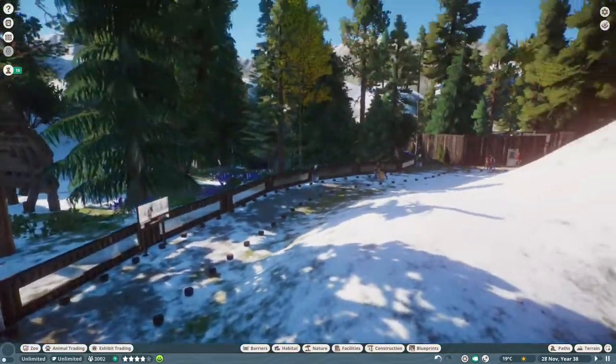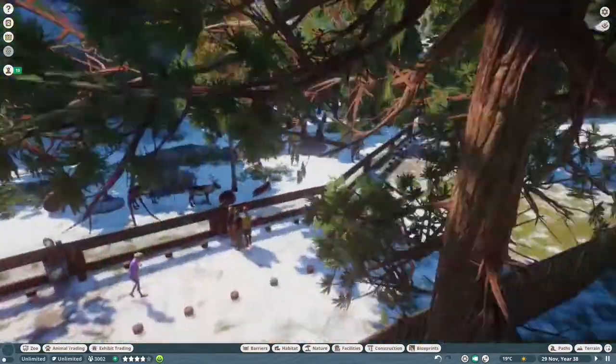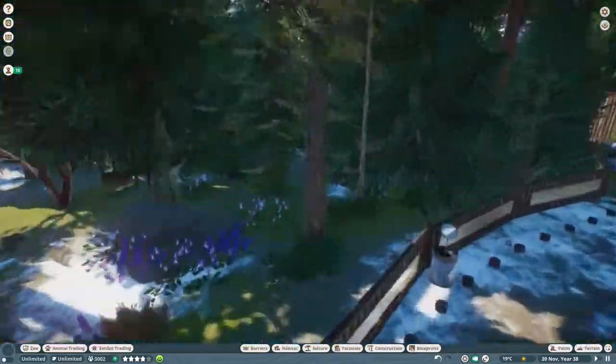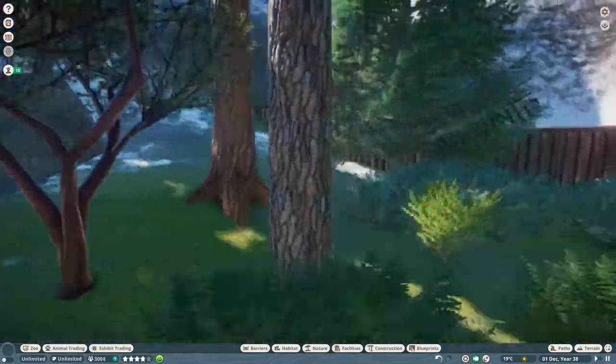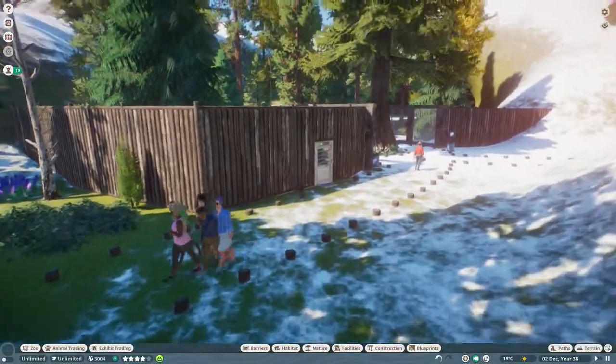So the idea of this is it's the edge of the forest. You've got not many trees, and then gradually it gets thicker and thicker until you're in a thick forest. Meaning that the next habitat is entirely super thick forest.